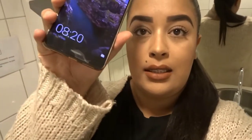Okay guys, so I'm now in the bathroom hoping to get better lighting. It is now 8:20 in the morning and this is how it's looking. It looks kind of good actually. So I went outside. It's kind of noisy, so I hope that you can hear me properly. Ooh, I'm trying to get some lighting situated here. This is how it's looking.